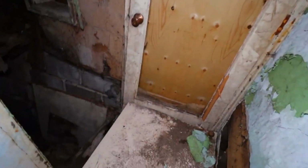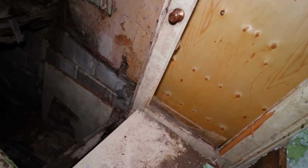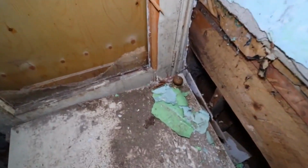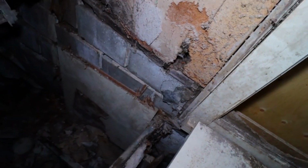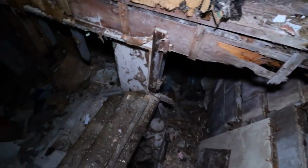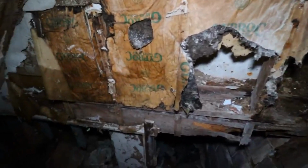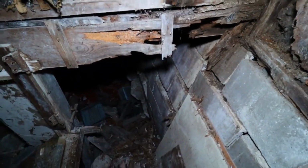Alright, so he said these stairs are non-existent. Very, very bad. This is not even a floor, it's a door. Great. Oh man. But I have to get down here. Look at that wall. It's bowed right in.